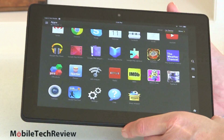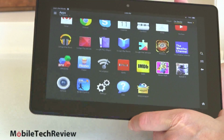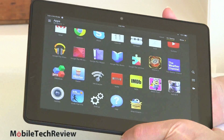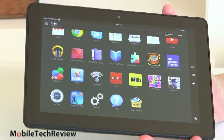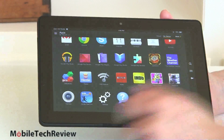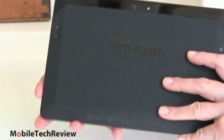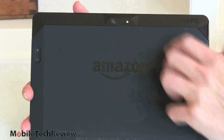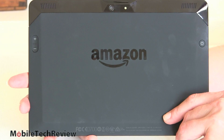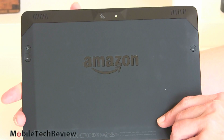The Fire HDX runs Fire OS 3.0. Amazon finally decided to give it a name, and they codenamed that Mojito. We have our front webcam up here, works with Skype, and our 7-inch model also has the same feature, but something that's different here is camera on the back. 8 megapixel camera and an LED flash, so that's actually a pretty nice camera, not a cut-rate camera, and it does take pretty nice shots.